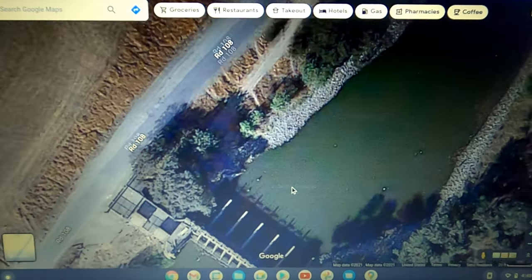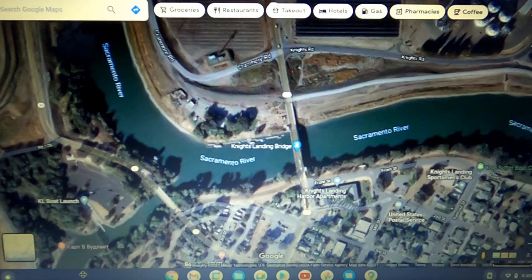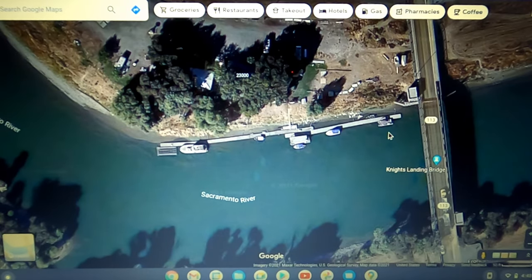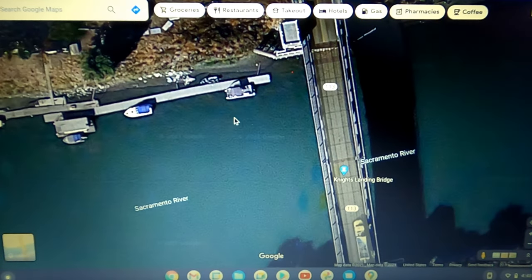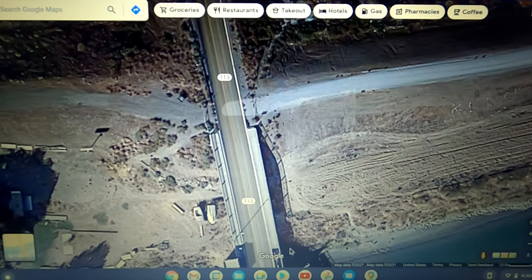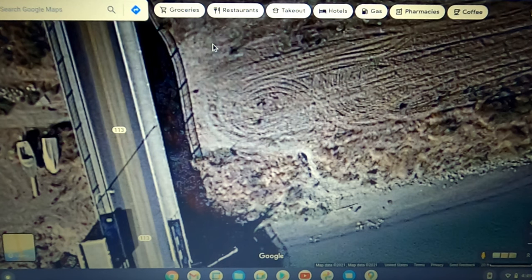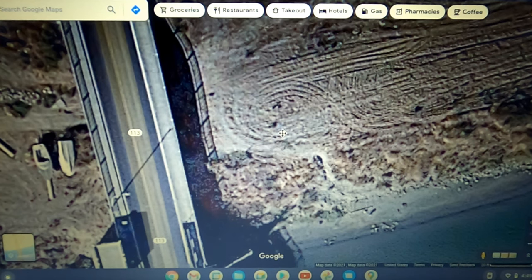It's decent fishing right there, but if you keep going this way where the metal bridge is, right here, there's also a lot of good salmon fishing right in this area. You could park right over here, right in this area. Park right there, and then you just walk down. There's a little sandy area down here. That's pretty good for striper and salmon.